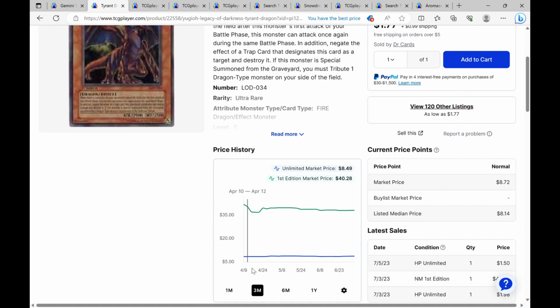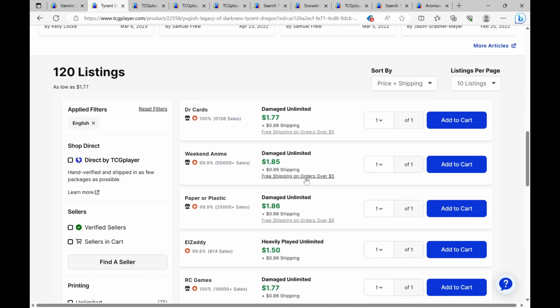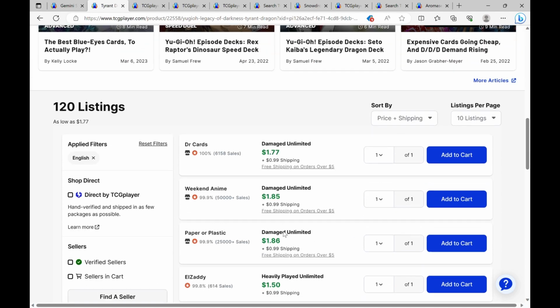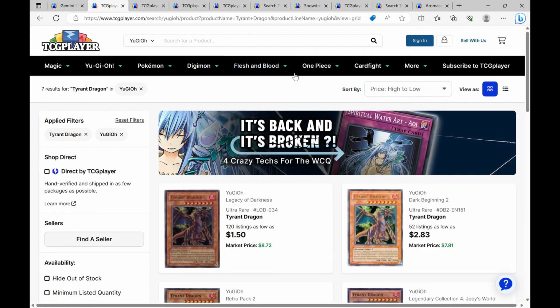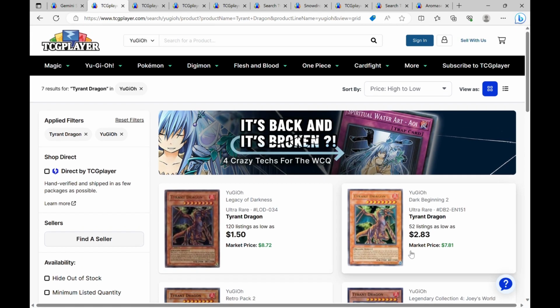I found an unlimited copy, and I didn't end up posting it up, but it already went. But even the damaged versions are about $2 to $3. So if you have any copies of Tyrant Dragon, you essentially have a bit of money. I believe this is used more in the older GOAT formats to make the Dragon Pile decks. So this is just something to keep in mind, that if you're going through your bulk and you find a couple of these, even the common ones might be worth at least $1.